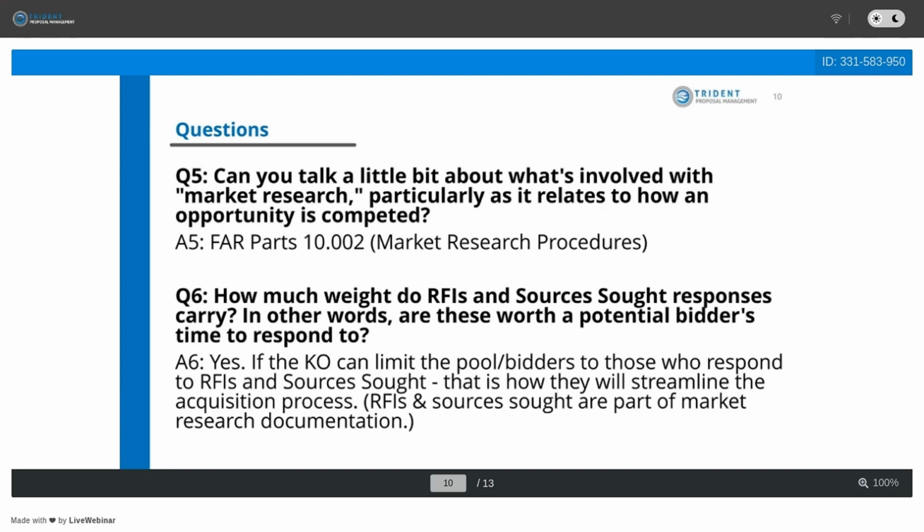Contracting officers may, if you propose a solution that meets our requirements, go with that. If you submit to an RFI or sources sought, a KO can just send out an RFP among those responders, and that might make it easier for the contracting office side. So if that's in your line of business, definitely go ahead and respond, because that's also part of our market research. It is important to the government side as well.